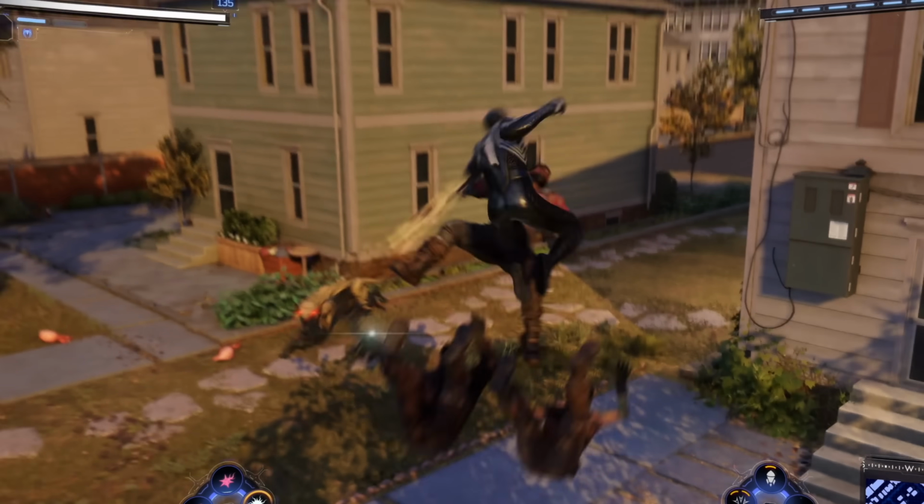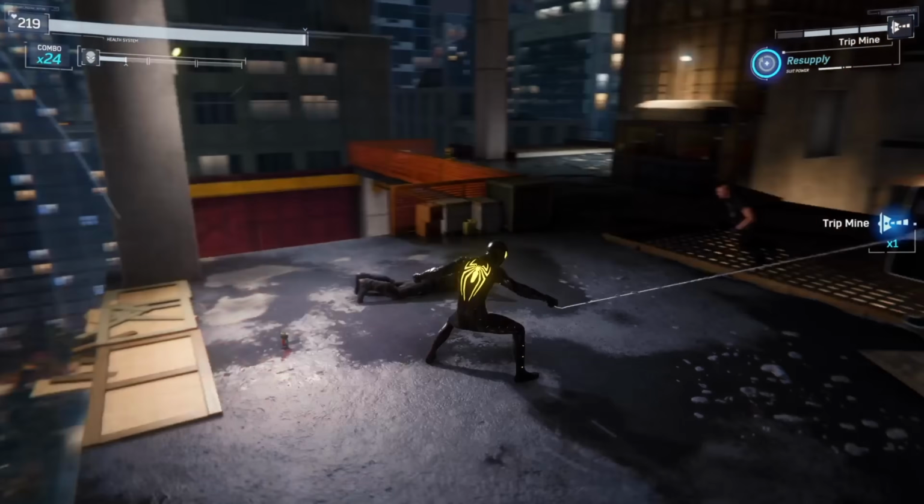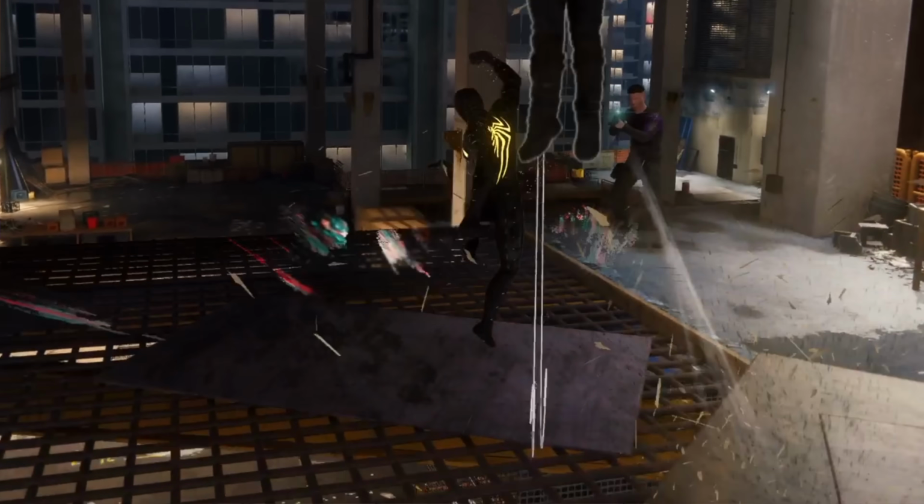I noticed this move where Peter's punching the guy in the air and then swings around them before slamming them down. It looks like the dodge under mechanic from the first game where you press square and then circle, except now just in the air. The air combat was one of my favorite parts about the first game's combat, and I really love how much it looks like they expanded upon it here.